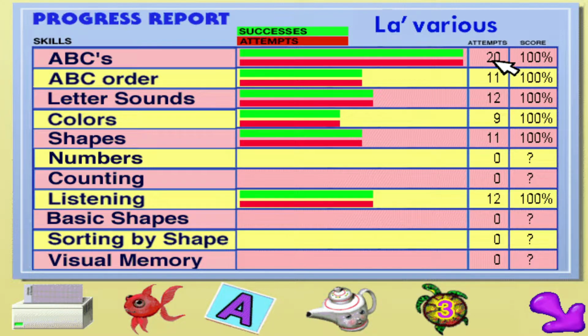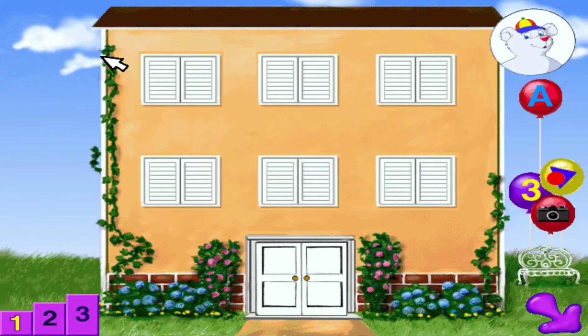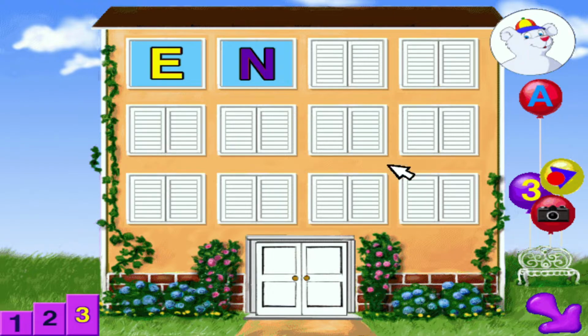Huh. What was this? ABCs. What? We never did this. What's in the window? Let's find out. Click on two windows to try and find a match. Oh, okay. E. N.